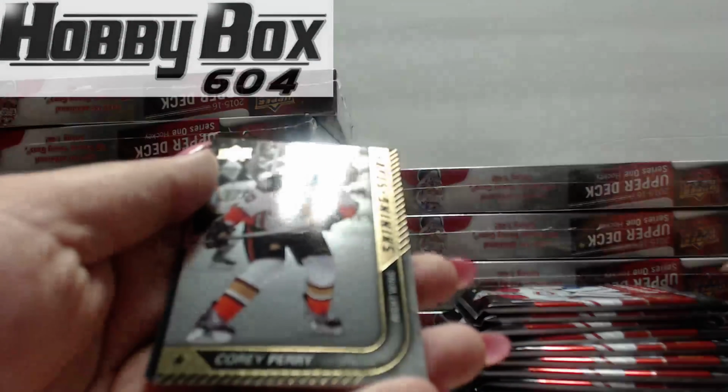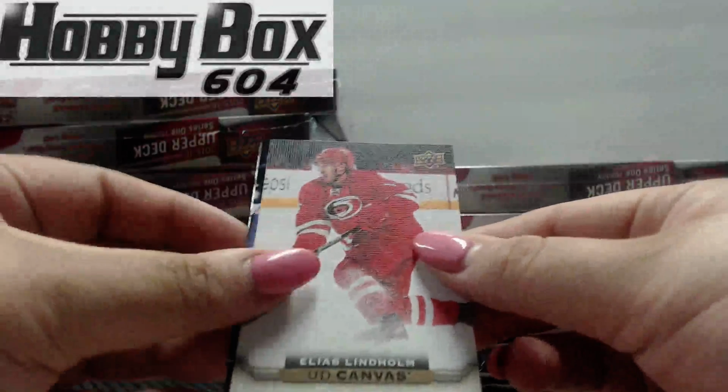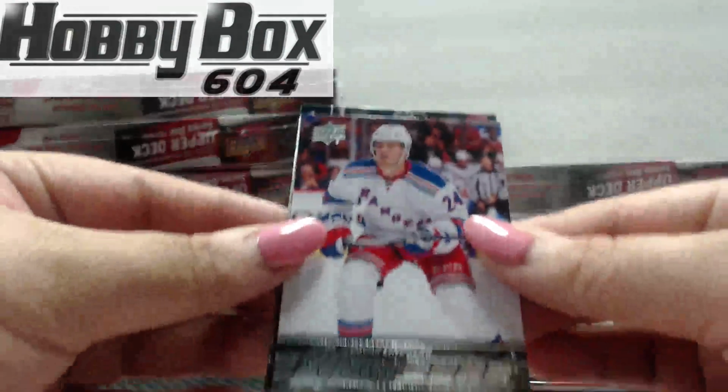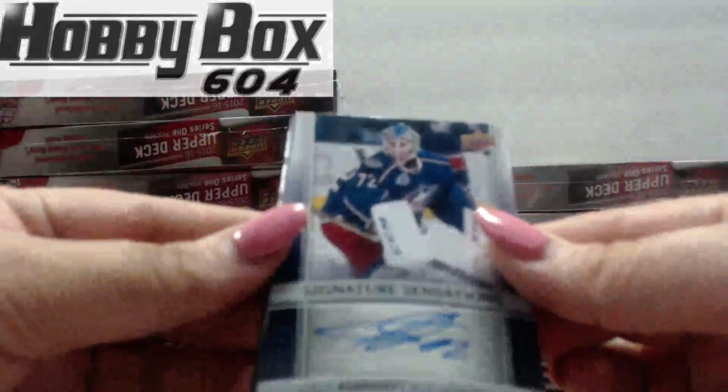And we have a Shining Stars of Corey Perry for Anaheim. Elias Lindholm Canvas for Carolina. We have an Oscar Lindberg Young Gun for the Rangers. We have a Signature Sensations of Sergei Bobrovsky for the Blue Jackets.